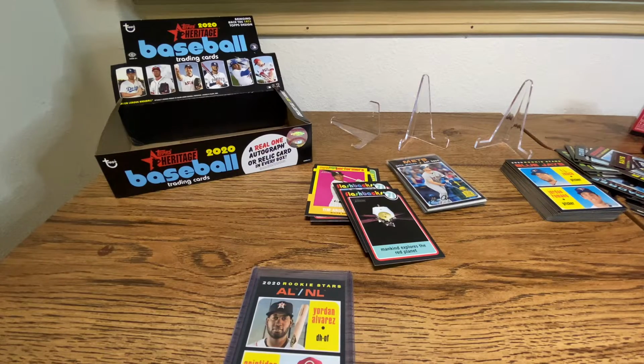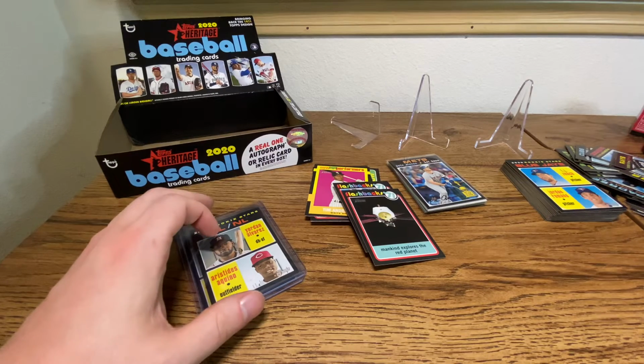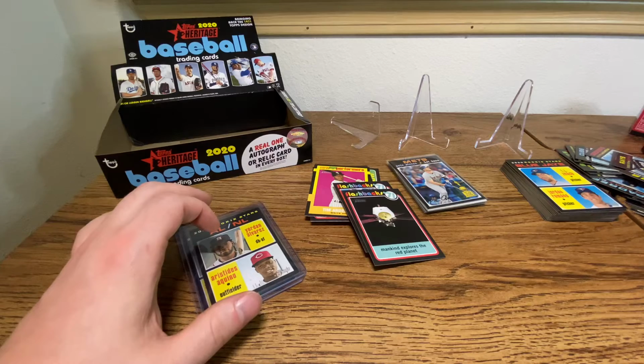We shall see. But I will do a recap where I sort out all of the short prints, all the high numbers, 401 through 500. We'll talk about those, and we'll talk about the break, and we will get back to you soon.